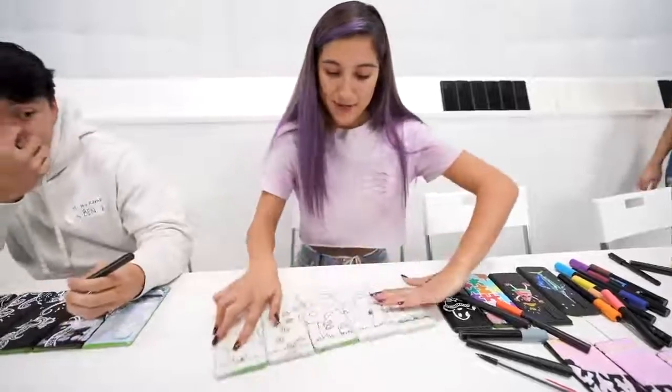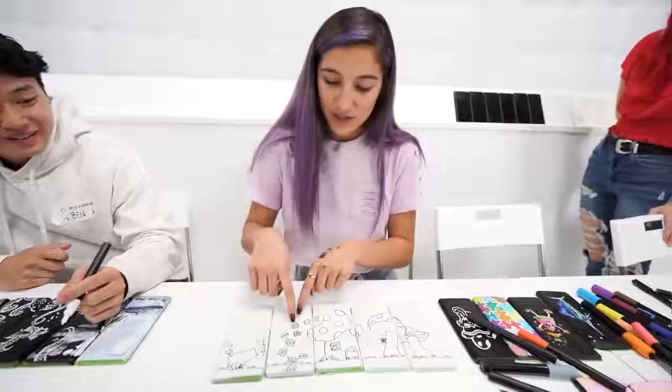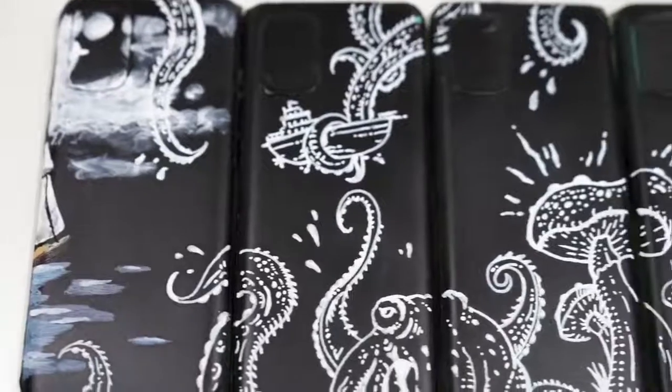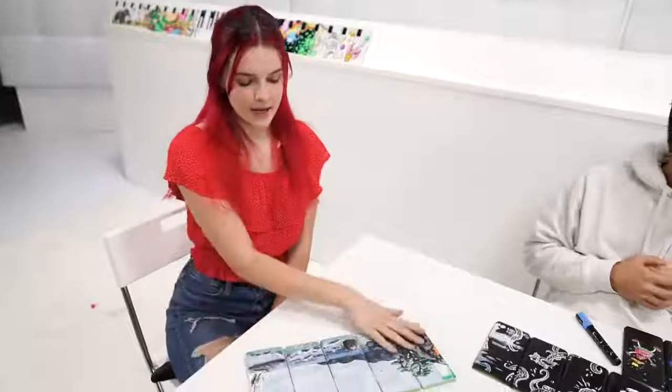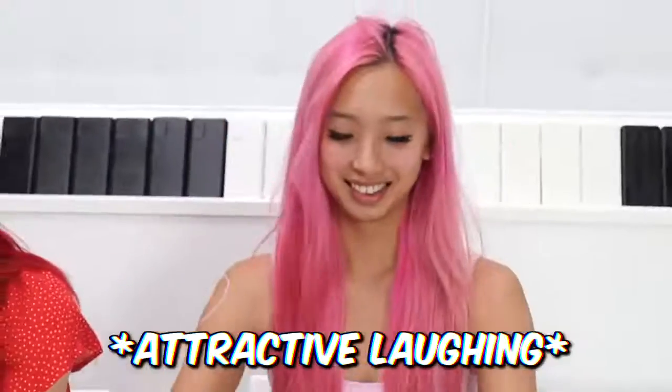We have a mushroom fantasy land. He got puffed out of the chimney. He's falling with his OnePlus phones. I drew an octopus and some mushrooms. This is my seascape, and it's just very calming for me.